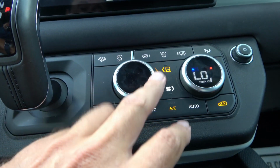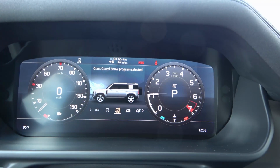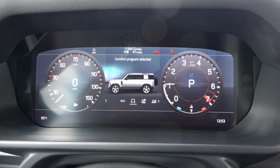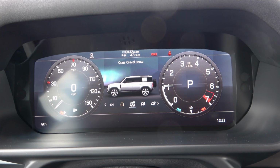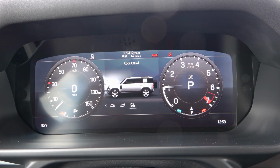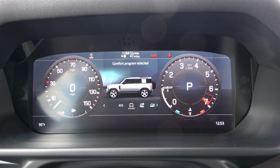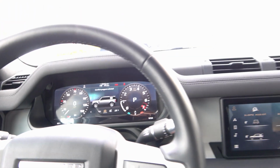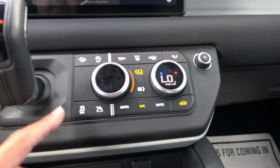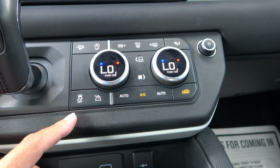Now if you press this button and then you select different drive modes, they actually show up on your instrument cluster. And let's check out what we have. So we have a comfort mode right there, and then we have grass, gravel, mud ruts, sand, rock crawl, and that's basically it. So we're gonna leave it in comfort right now. There's also an eco mode that we haven't talked about, but there's an eco mode. Maybe it's gonna give you like 19 miles to a gallon or so. That's basically where your controls are. A little bit confusing, but you can probably get used to it fairly quickly.